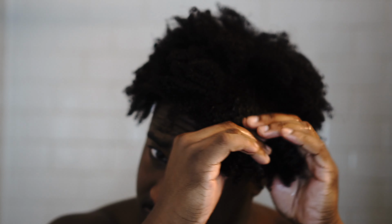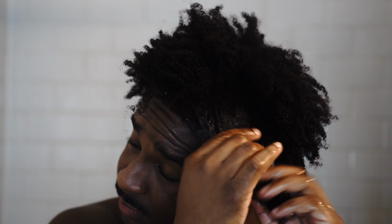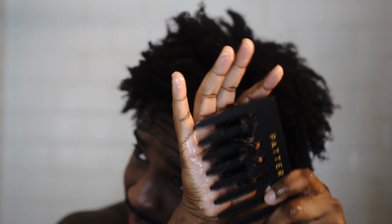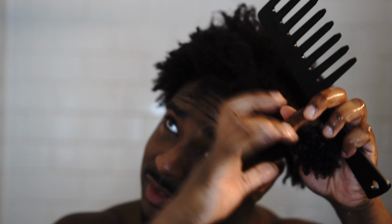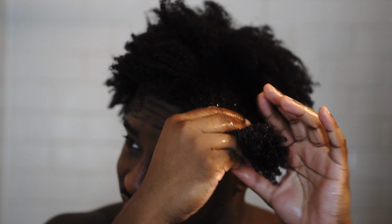Let's see. Let me try to use this. Hold on, let me add a little bit more and then try to use a wide tooth comb with this. I don't know if I'm gonna be able to, but oops, add a drop in. Okay, let's see. Yeah, because my hair's not detangled, I don't know if this is gonna work. I don't know if this is gonna work out, y'all. Yeah, I don't think this is gonna work for me. I don't like that.